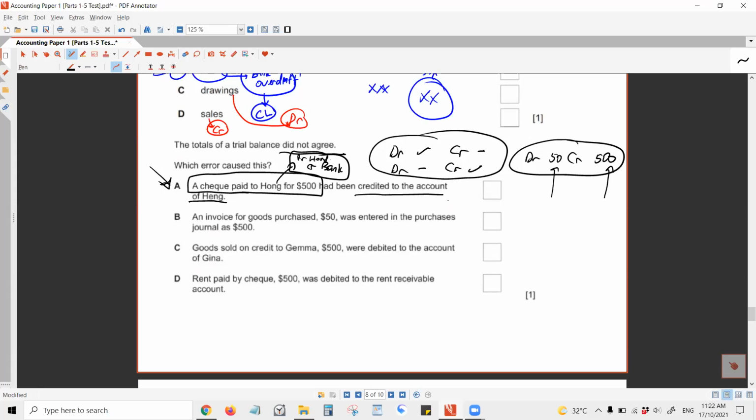Okay. You see, you must always know what you have to assume, what you should not assume. But you have to practice a lot of questions, then only you know what to do. What you have to assume here: for cash book, you have cash account and bank account, right? When they have not mentioned anything about the cash book, you have to assume that their cash book is correct. But sometimes they will tell you that the cash book has a problem. So here, in option A, they have not told you anything about cash book, so you have to assume that the credit entry is correct. They have credited bank.